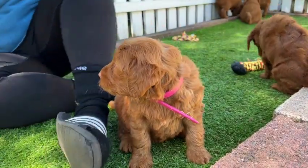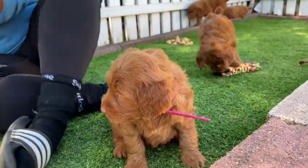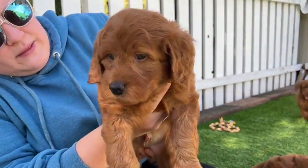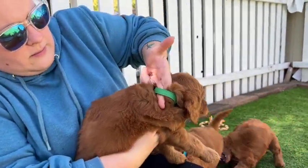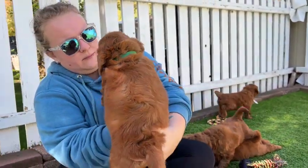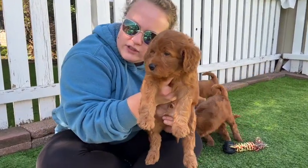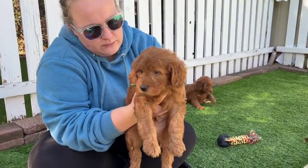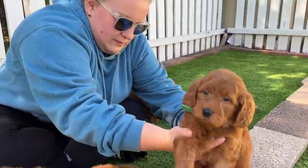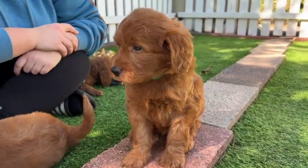Let's see, green. I gotta do green and orange. All right. Next, we got one of our little boys. This is Green Band Boy. Green Band Boy here has a beautiful apricot fleece coat. He has a beautiful black nose and will have brown eyes. And this is Green Band Boy. Our first boy of the day.